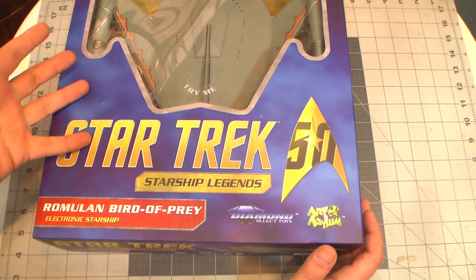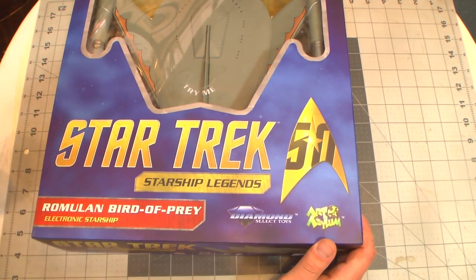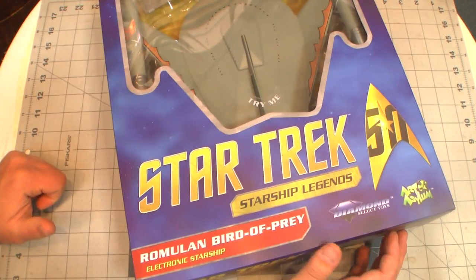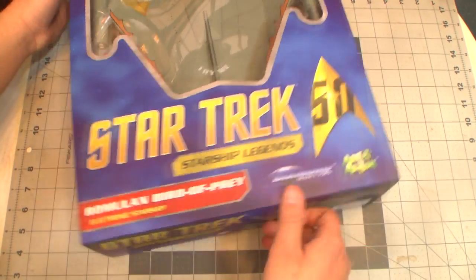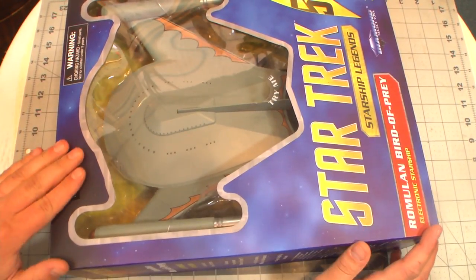I'm still waiting on that TNG phaser. They said fall last year. I want that TNG phaser. I'm going to buy like 60 of them and do a whole arsenal. It's going to be awesome. Anyway, we're not here to talk about that or complain or all sorts of other things.